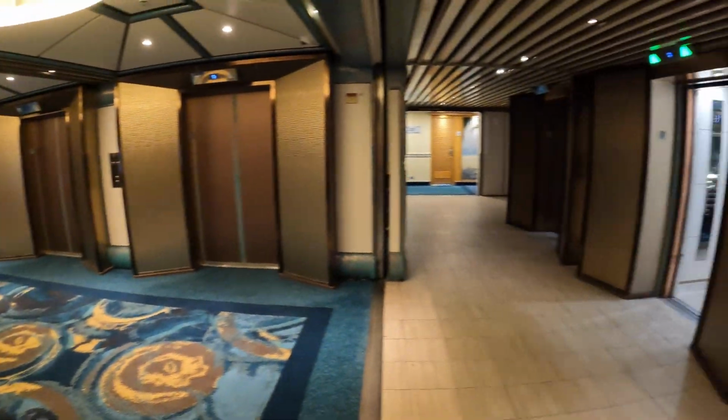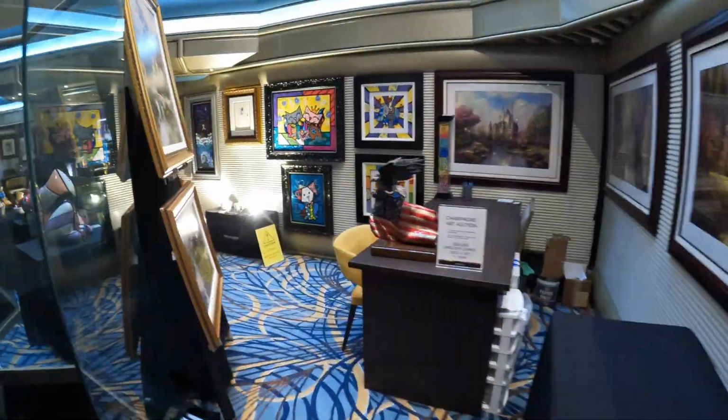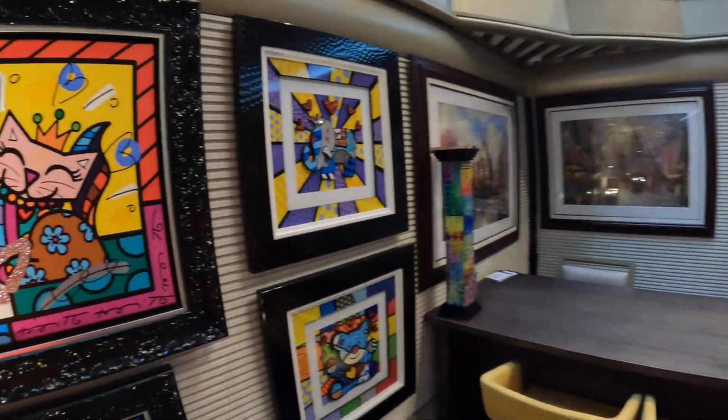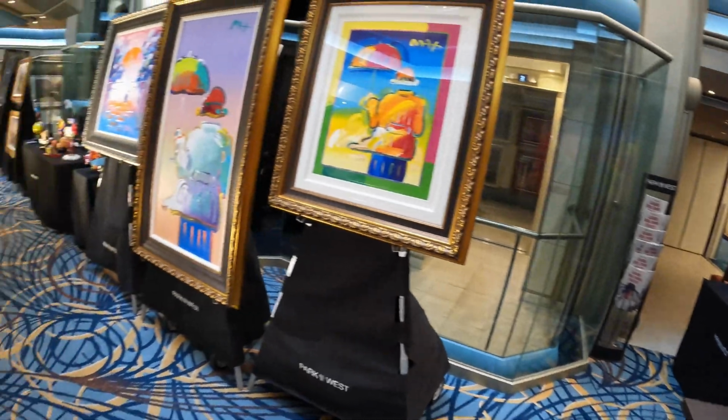Now, as we step out on the main deck, you'll see that there really isn't anything down here except cabins and also artwork. Yes, the art gallery is the only thing on Deck 2 besides cabins, and you'll catch some great artwork from amazing artists such as Thomas Kincaid and many other artists from around the world. So if you love art, come down here to Deck 2 and check out the art gallery.